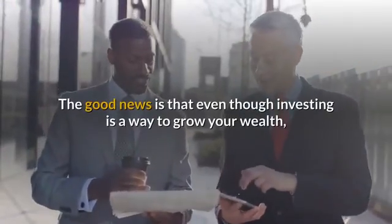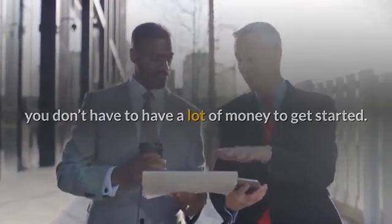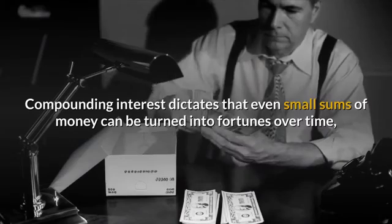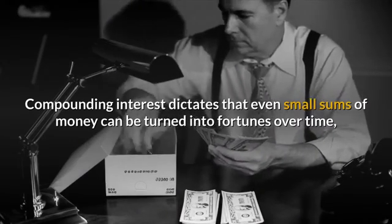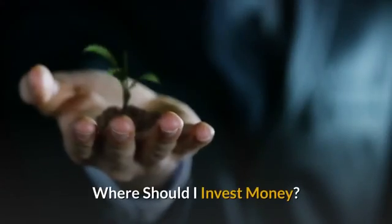The good news is that even though investing is a way to grow your wealth, you don't have to have a lot of money to get started. Compounding interest dictates that even small sums of money can be turned into fortunes over time, providing you select the right investments.